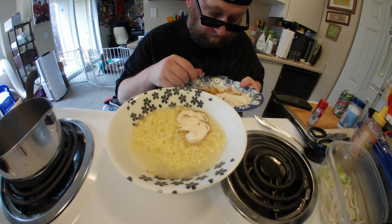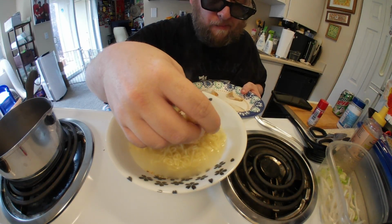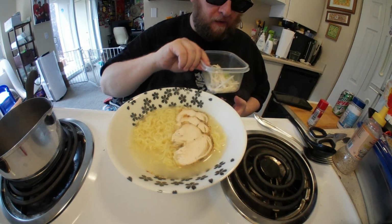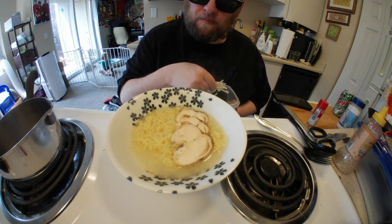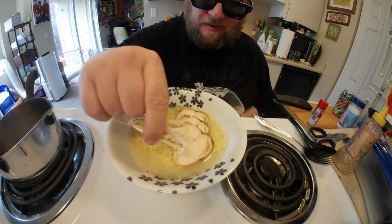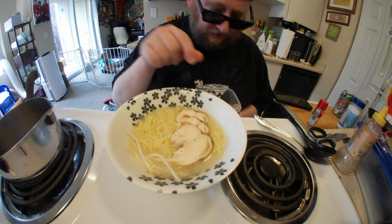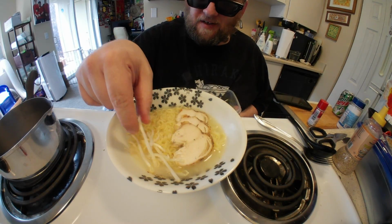Yeah, our chicken came out good. A little dry. Actually really dry. I've got a good excuse though for the dryness of my chicken today. I forgot to turn on the timer, so I kind of felt like, maybe it's time to have a look at the chicken, and I did, and it was like, yeah, I think it's ready.